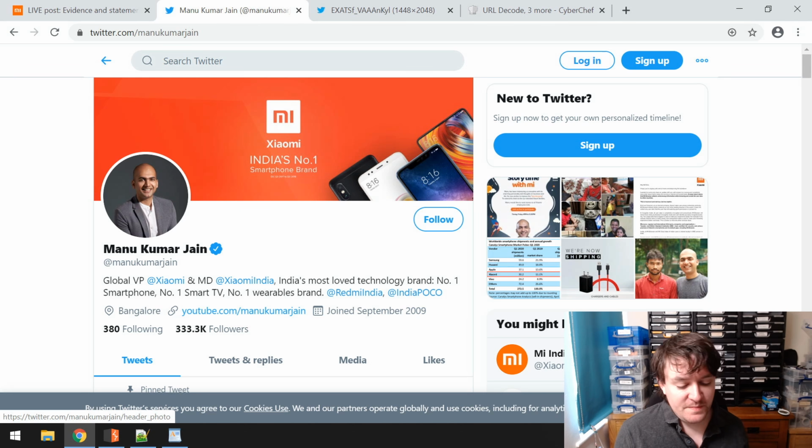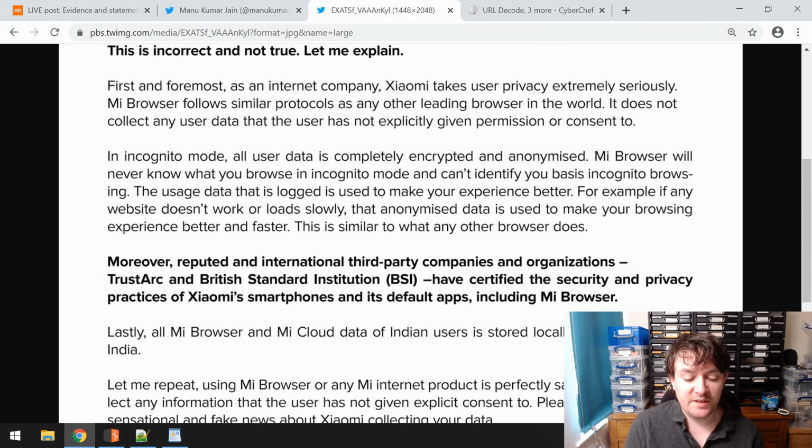Now, the global VP and the MD in India of Xiaomi published a response, a letter on Twitter. Now, he said that these claims are incorrect and not true. He said that in incognito mode, all user data is completely encrypted and anonymised. I don't think there has been any attempt to anonymise this data. It's been tied to a universally unique identifier that ties it to my browser. It's the opposite of anonymisation. The encryption, it doesn't matter. It's encrypted using TLS, so no one can sniff it whilst it's going from my phone to their servers. But once it's on their servers, they've got hold of it. It's them that I'm worried about getting this data.